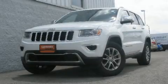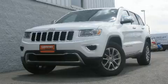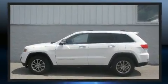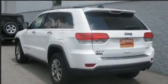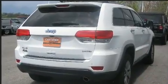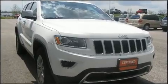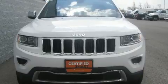The 2015 Jeep Grand Cherokee. With just over 10,000 miles on the odometer, this four-door sport utility vehicle prioritizes comfort, safety, and convenience. Smooth gear shifts are achieved thanks to the refined six-cylinder engine. And for added security, dynamic stability control supplements the drivetrain. Four-wheel drive allows you to go places you've only imagined.